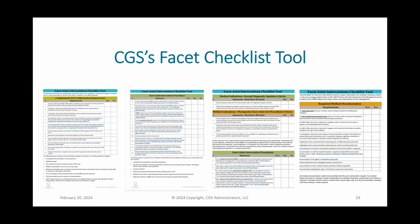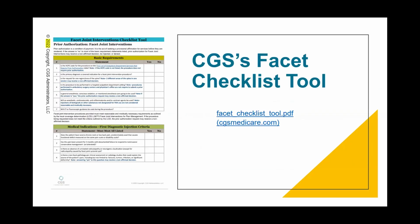I do encourage providers to actually use this tool, because it can give you an indication of whether or not we may affirm your request. You can find this tool off of our same cgsmedicare.com website. We have a prior authorization page, and a web page dedicated to facet joints, which describes some of the documentation basics. It has the link to this tool here. We even have a video on that site that goes into the prior auth process and facet joint injections.